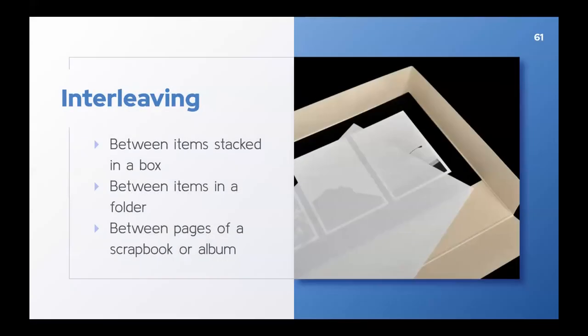So we talked a little bit about interleaving here. This is just tissue or archival paper that you want to lay in between items that are stacked in a box. If you've got a lot of prints or letters or documents, and you want to have a little bit of protection for each one, you don't want to purchase an individual plastic sleeve for each one. You can still stack them up with a piece of tissue in between each one, and that's a great layer of protection for them.